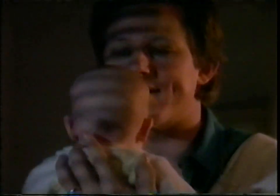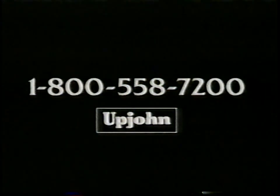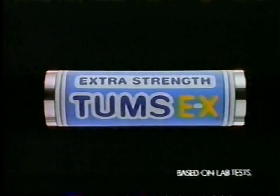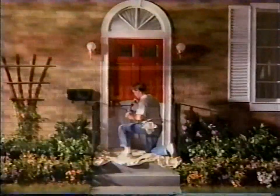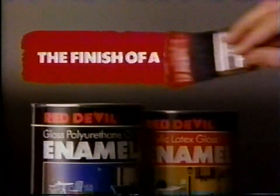Hey, little guy, you're beginning to look a lot like your daddy. Pretty soon you're going to be growing hair. I'm starting to lose mine, so I just did something lots of us big guys are doing. I went to the doctor. He said there are things that can help. Doctors have treatment programs that work. So see your doctor or call this number. The bill's twice as big as usual, 'cause, honey, you ate twice as much. With extra strength Tums EX, even twice the heartburn's no sweat. Red Devil enamel. You can always count on its durable finish. Harder than ordinary paints, its beauty lasts and lasts.